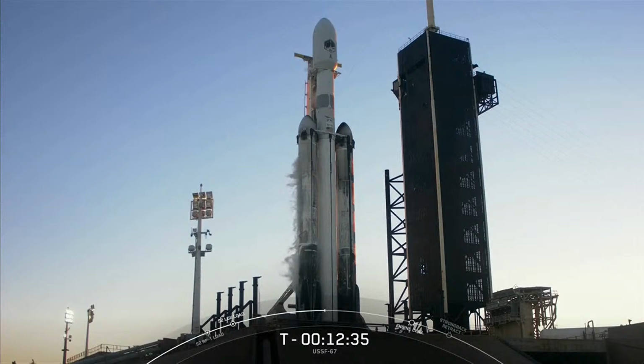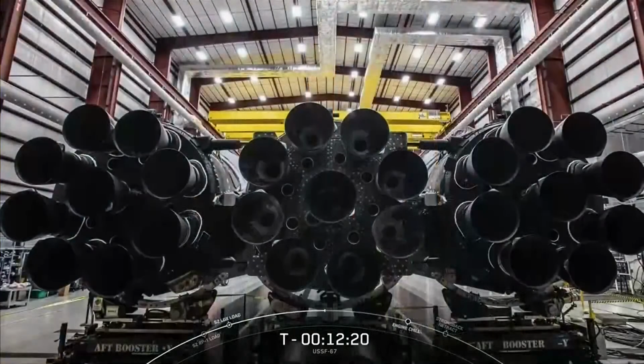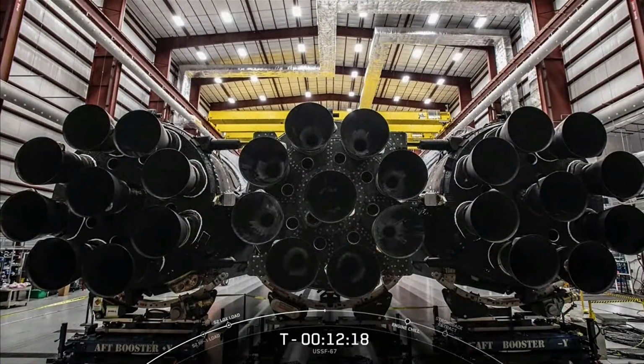Now, like Falcon 9, Falcon Heavy is a 2-stage launch vehicle. Now, the big difference is that Falcon Heavy first stage is comprised of 3 cores, whereas Falcon 9 only has 1. Falcon Heavy has 28 engines in total. Each of these cores has 9 Merlin 1D engines, making for a total of 27 engines across all 3 boosters, which you can see there on your screen.